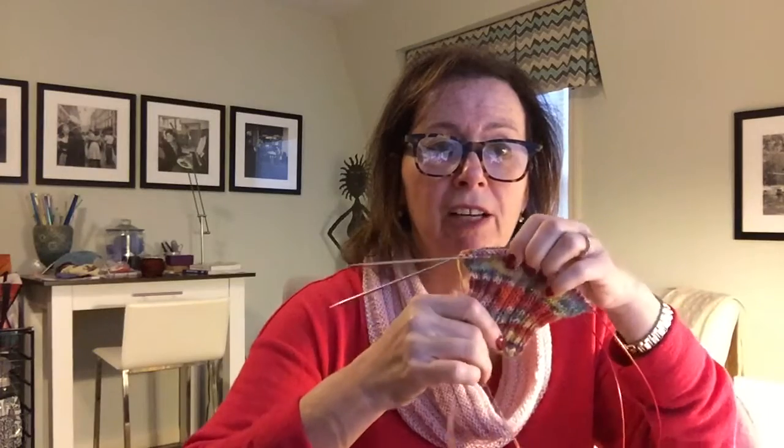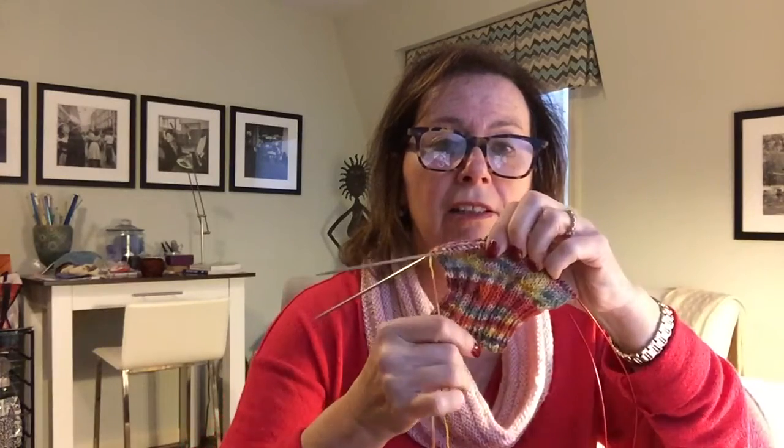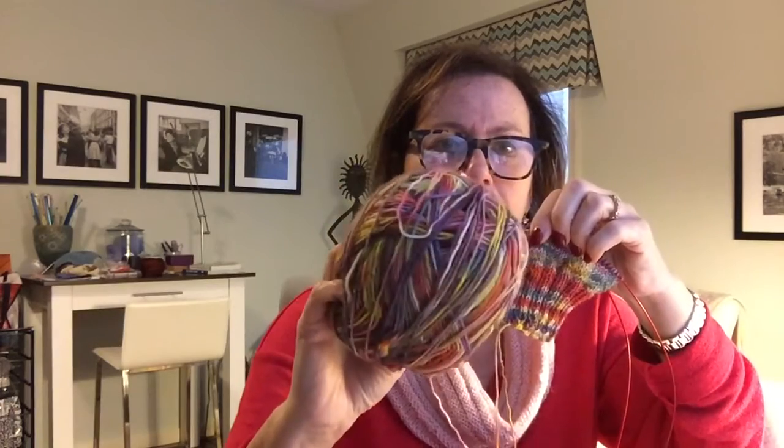You know what I named it? Party socks. It's like a party in my mouth. It's so fun. All these colors. Isn't that great? I have no idea how these are going to turn out.